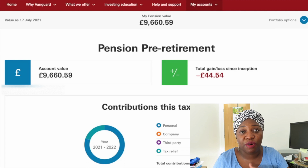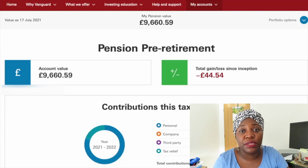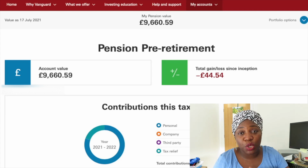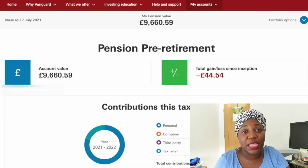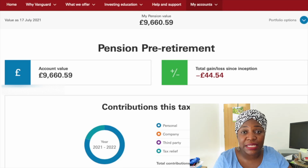And I'm in the process of also trying to see if I've got any other pensions that are flying about the sphere, because I have worked for a few companies in the past and I know I had pensions with them. So I'm just looking to see if there is anything there still with them. If there is, then I'm going to move all of that to Vanguard and I'll keep it in one place.